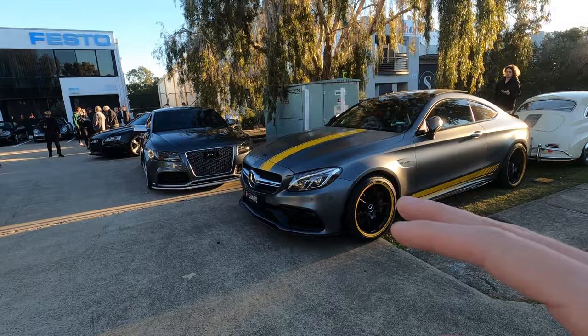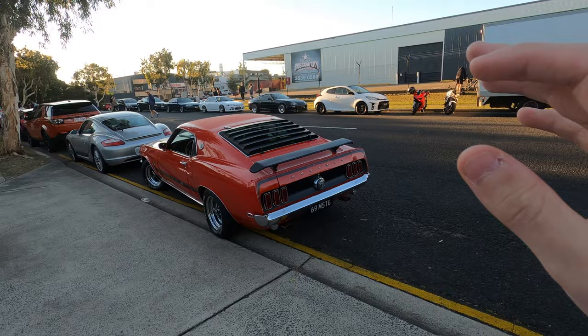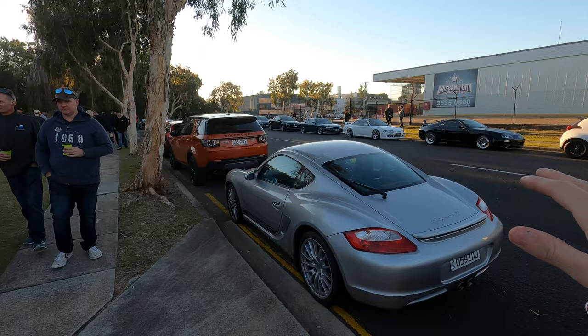Now, I heard you guys aren't getting the GR Yarises over in the US. We're seeing them absolutely pop up everywhere here in Australia. We got those beautiful S14s over there as well. Which front end would you choose?